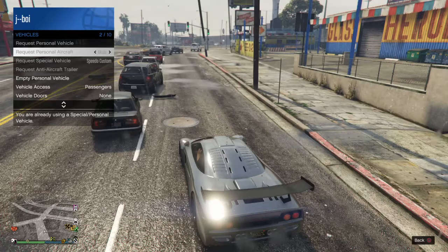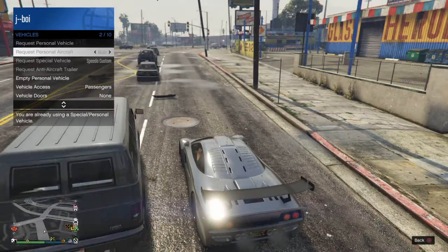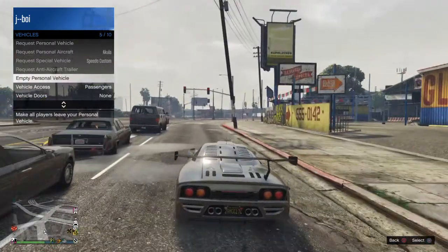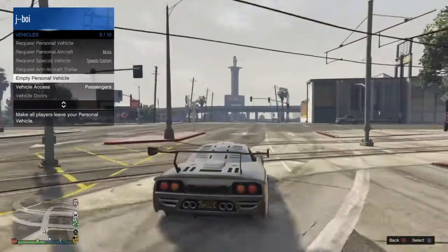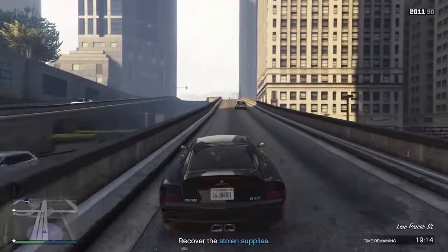And the only customization that I've been able to do on my Savage, the only customization I can do on that is to change the color. Is that worth making a vehicle a hangar vehicle? I'm not so sure. So that has made my list of the things that really annoy me about GTA 5.